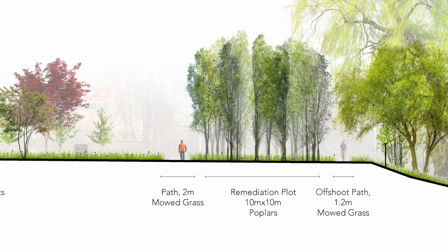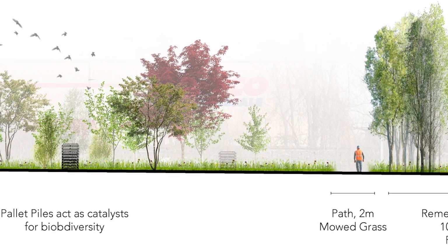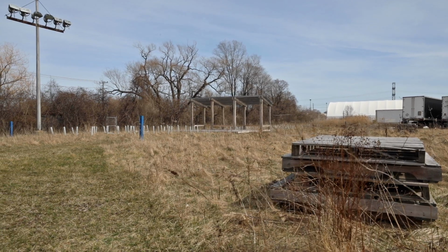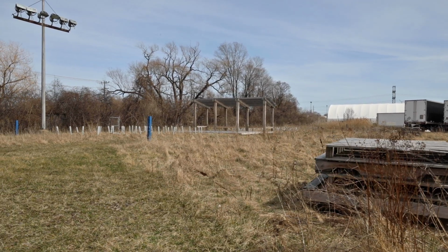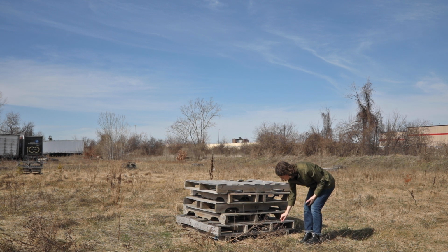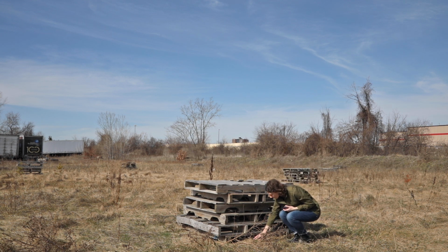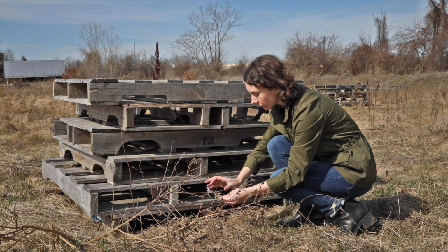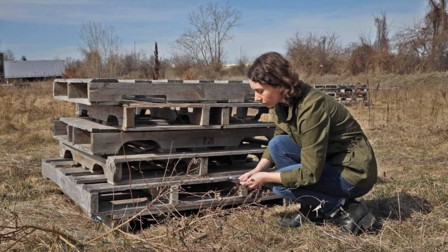Pallet piles are a major part of mine and Emily's original design for the site. They are stacks of recycled shipping pallets that were once used by AyA for their shipping processes. They are scattered throughout the meadow and are meant to catalyze biodiversity by providing shelter and nesting opportunities for birds and animals, as well as capturing seeds that are dispersed by wind and giving them a sheltered place to germinate.